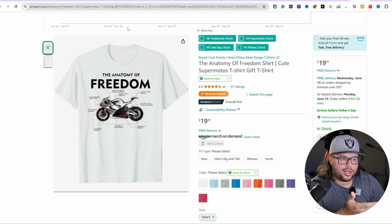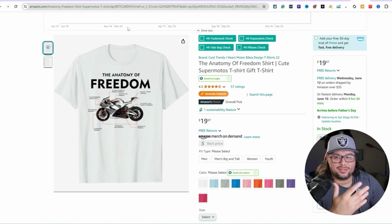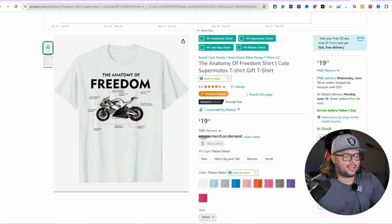Just think of something that's trending or think of a new idea. Maybe you have a top selling design in a niche where you can create something like this, where you're breaking down the anatomy and going into different insight and just saying funny things, making a pun behind every single part of an animal. For example, you use the street bike here, you can do the same exact thing and break it down.